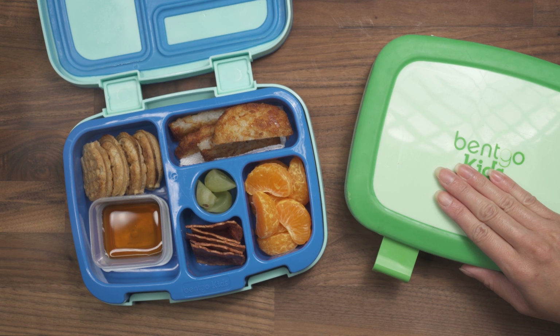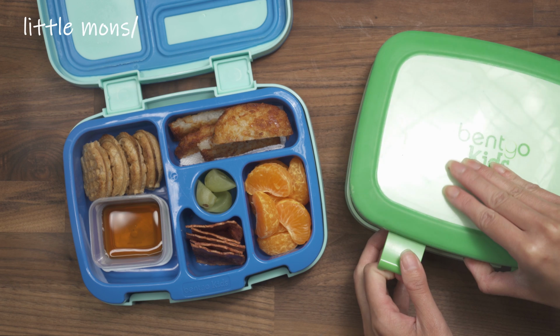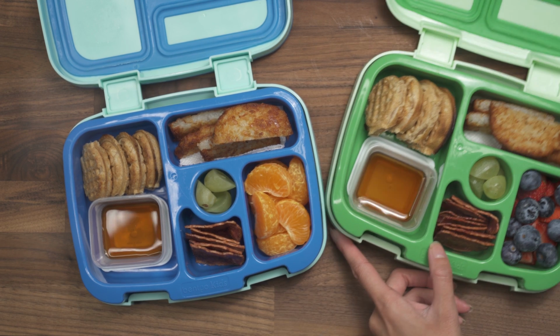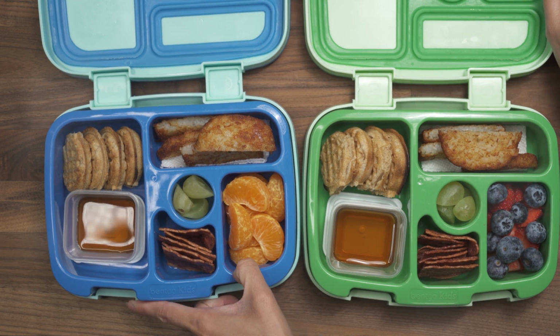Hey guys, so we are back for another morning of school lunches, and we're going to try to get Brandon to go to school today because it is picture day. So we're doing bento kids boxes today. We got two identical boxes. This is still part of the mommy and me lunches. So Brandon has the blue one and I have the green one.